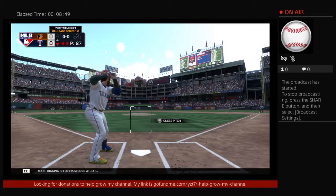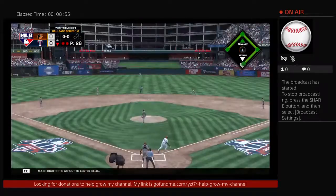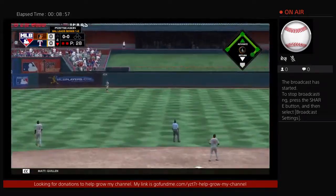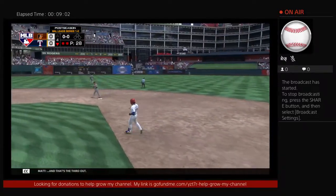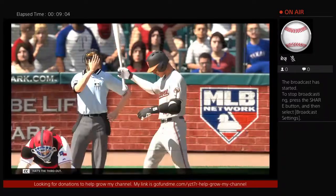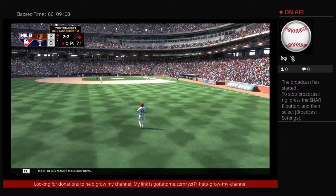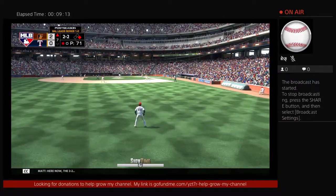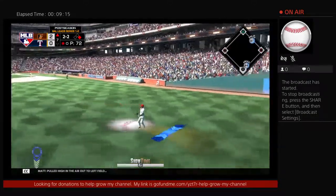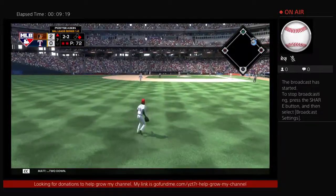Digging in for his second at-bat, Mike Rogers. He's 0 for 1 thus far. Rogers. High in the air out to center field. Guillen has a read on it, and that's the third out. Here's Manny Machado now. He's hitless in his 2 at-bats so far. Here now the 2-2. Pulled high in the air out to left field. Rogers has a play. 2 down.